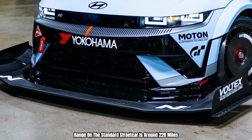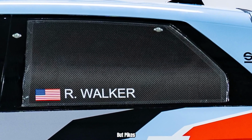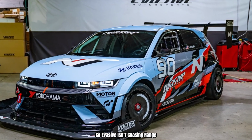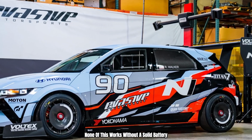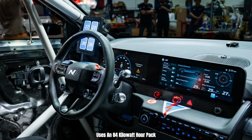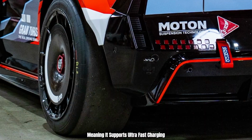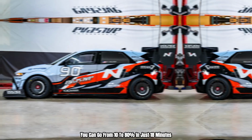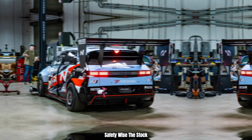Range on the standard street car is around 220 miles, depending on your driving style, but Pikes Peak is all about short bursts of maximum output, so Evasive isn't chasing range, they're chasing speed. Of course, none of this works without a solid battery, and Hyundai delivered. The Ioniq 5 N uses an 84 kilowatt-hour pack with an 800-volt architecture, meaning it supports ultra-fast charging with a compatible charger. You can go from 10 to 80% in just 18 minutes. That's big for track days and road trips alike.